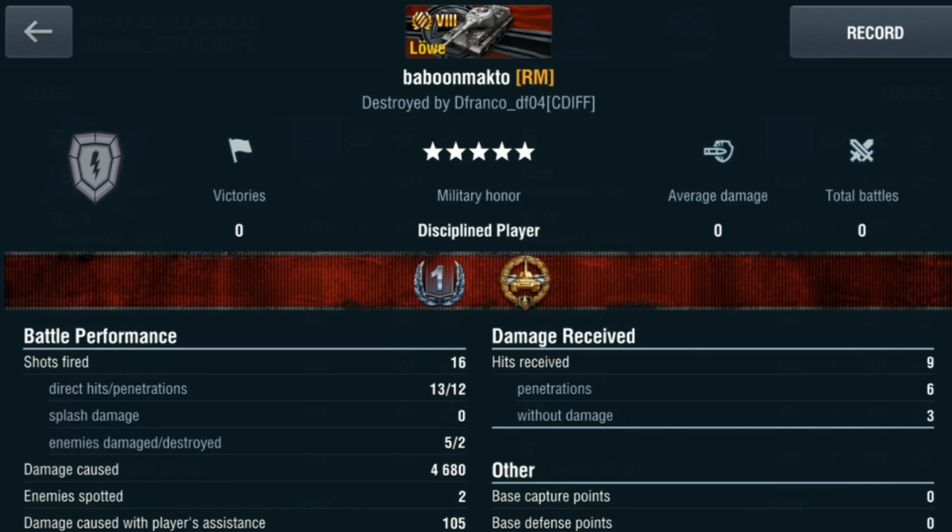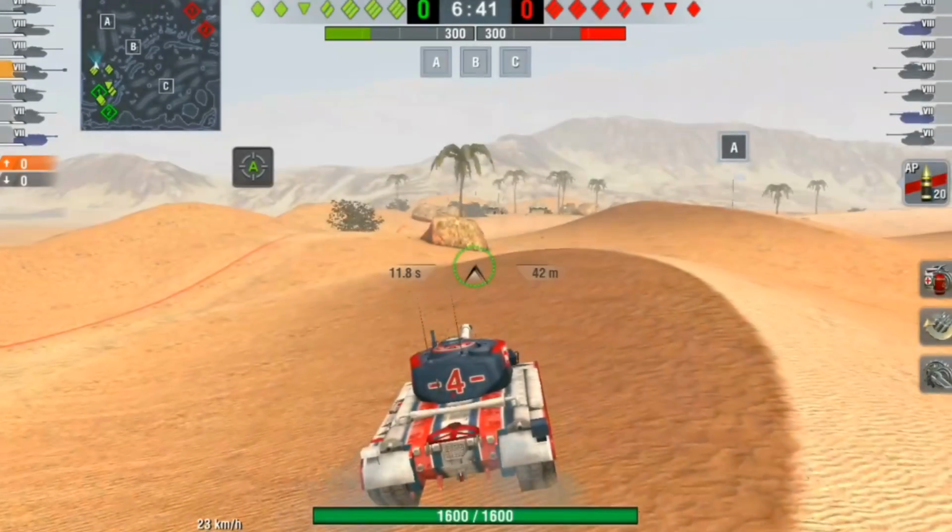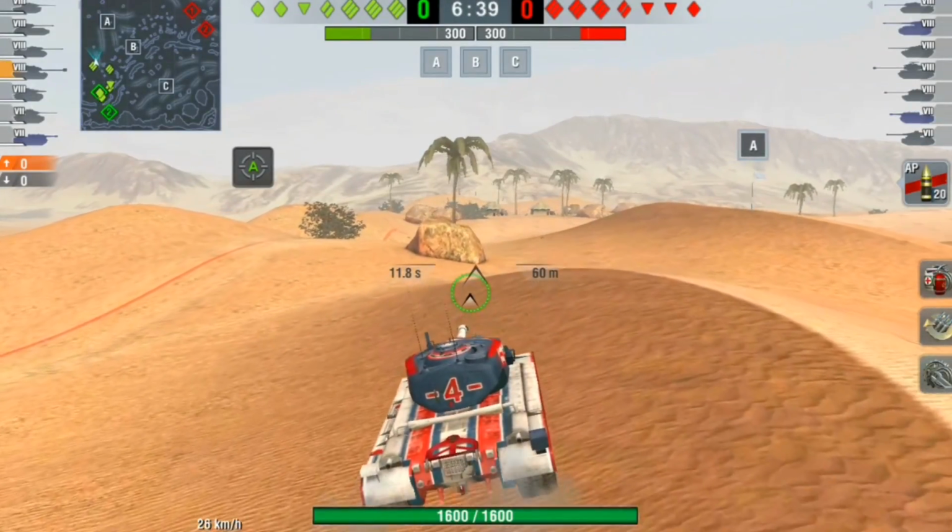So this tank is, and the Louver, bearing in mind, got a shout out to him. He did a very, very good job as well. So next up we have Rope.